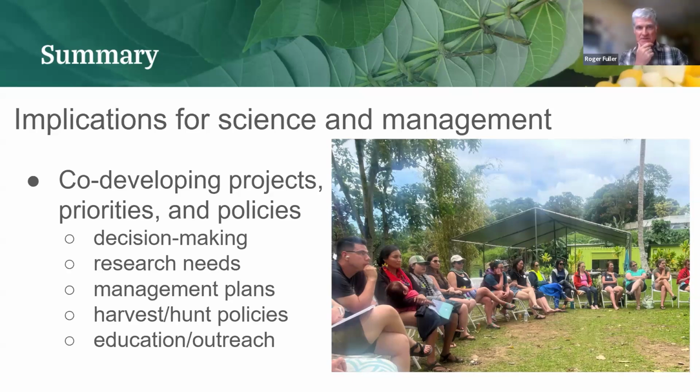So another implication for science and management is this idea of co-development, of co-developing different kinds of projects and priorities and policies and so on. I think that we at the National Reserves have generally done a pretty good job of interacting and partnering with universities and local stakeholder groups in our areas to develop our management plans and our projects. But most of us, I think, have done a pretty poor job of including the people who have the longest history in our places, and often the deepest knowledge of the species and the habitats that we steward and that we're part of.